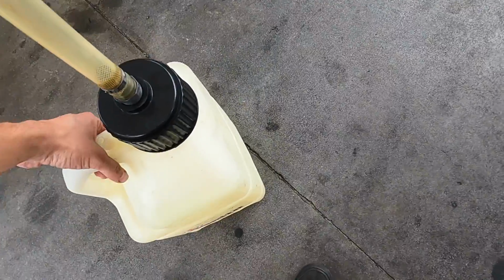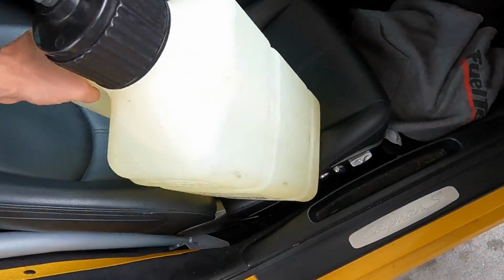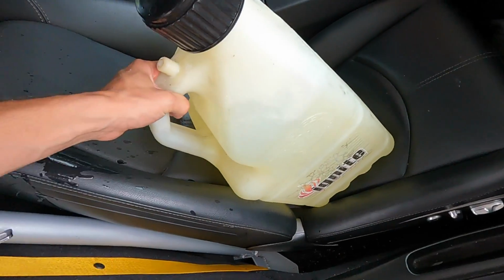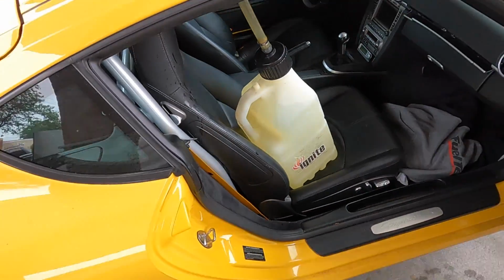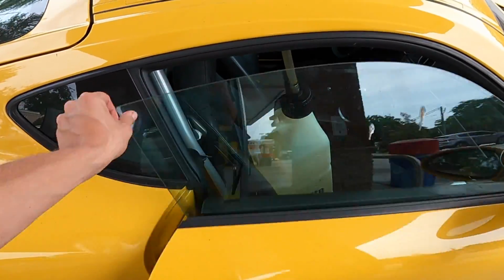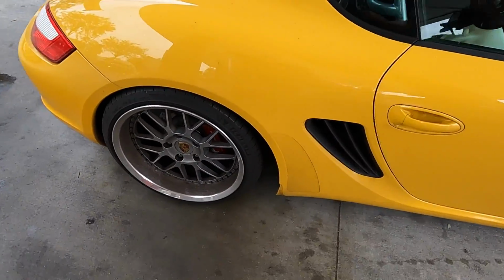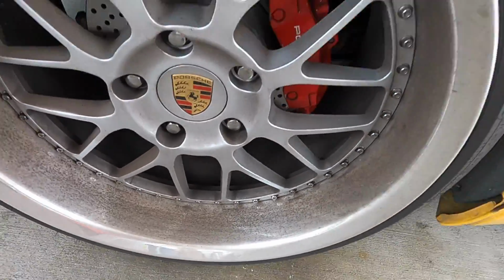Making a quick E85 run for the minivan. Setting that guy right here on the passenger seat, got some E85 on the seat. For anyone that doesn't think I daily drive the Porsche, I definitely do. Sorry about getting gas on the car. You can tell by my wheels as well that I daily drive it because it gets very gross very fast.